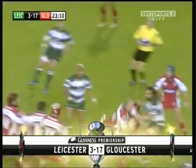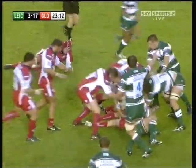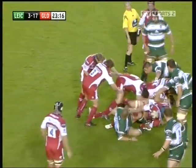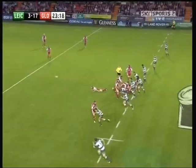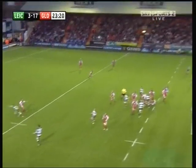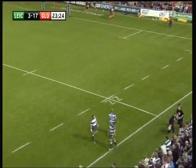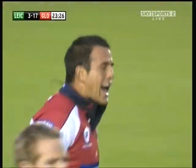It's a nice restart. Oh, that's superb. That is world-class from Tyndall. Lost ball, Green. Back. Thank you. Walker in his 22. And he thumps that one upfield.